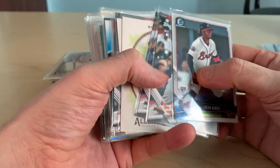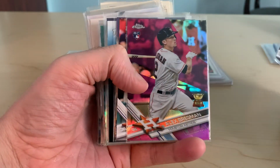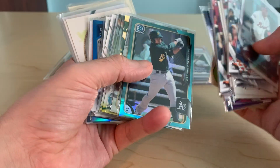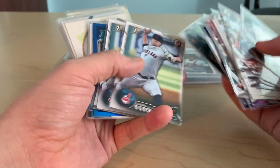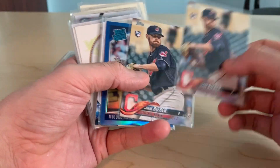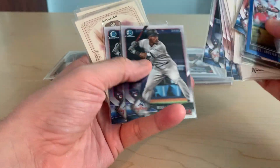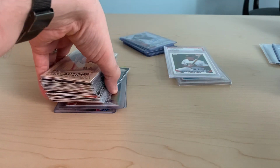Got some Albies, Bregman debut. That's Bregman. I have a big stack of Bregman. That's probably the best Bregman in the bunch, a chrome, pink chrome. Bregman. Some non-licensed Bregman. Franklin Barreto out of 2015. It's a sky blue. Got some Shane Bieber refractor and paper and base chrome. Shane Bieber update rookies. Andujar. Some more Bregman. Andujar. Chrome Andujar. Alan Ginter Andujar. This next stack, sort of the same players.